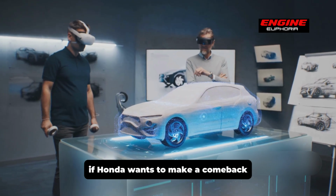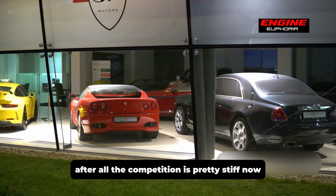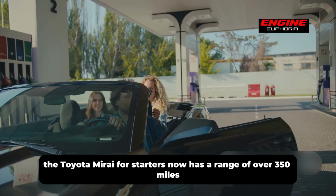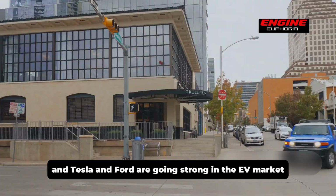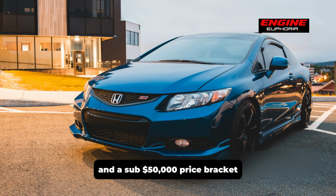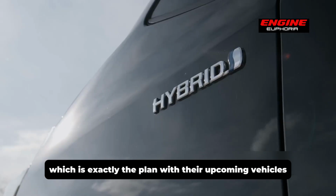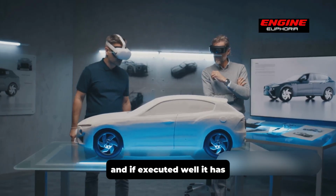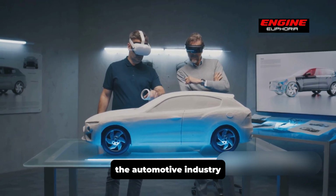If Honda wants to make a comeback, they'll have to offer all they've got. After all, the competition is pretty stiff now. The Toyota Mirai, for starters, now has a range of over 350 miles, and Tesla and Ford are going strong in the EV market. Their best bet is an SUV with an excellent city range and a sub-$50,000 price bracket, which is exactly the plan with their upcoming vehicles. Honda's approach to hydrogen technology is certainly ambitious, and if executed well, it has the potential to bring about a massive change in the automotive industry.